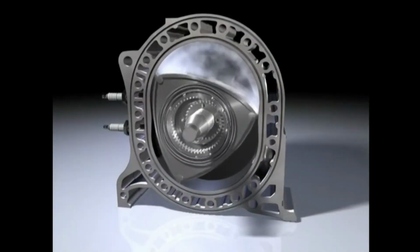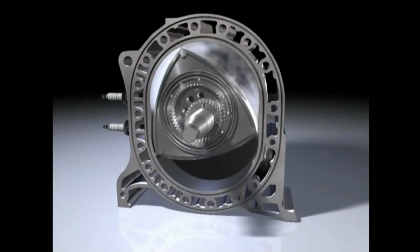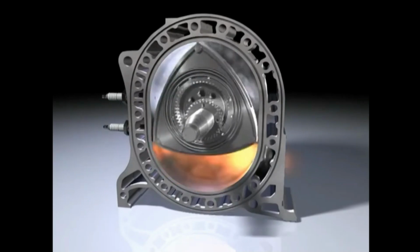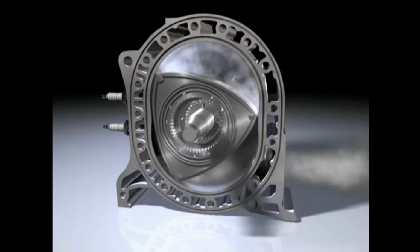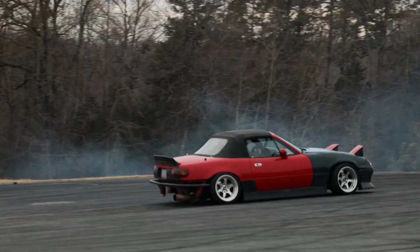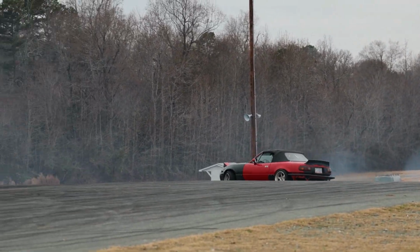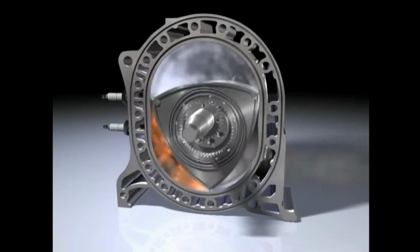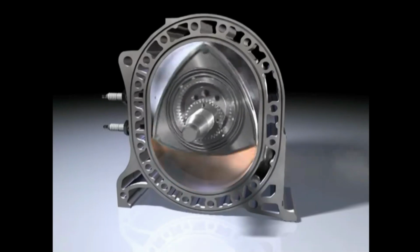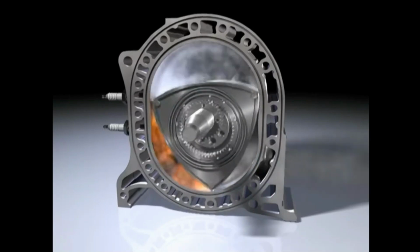Rotary engines, also known as Wankel engines, use a unique design with a rotating triangular rotor instead of pistons. They run on gasoline and are known for their compact size and high power output. The most famous use of rotary engines is in the Mazda RX series of cars. Rotary engines offer a smooth and high-revving performance, but they can be less fuel efficient and may require more frequent maintenance compared to piston engines.